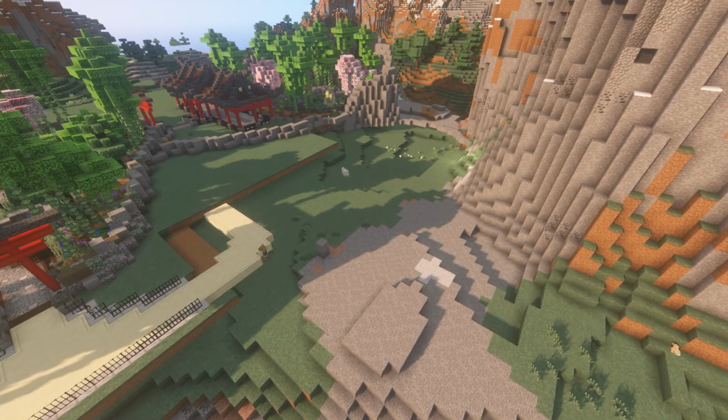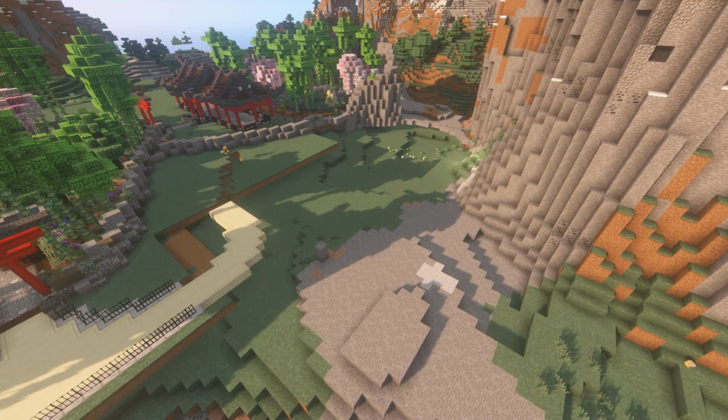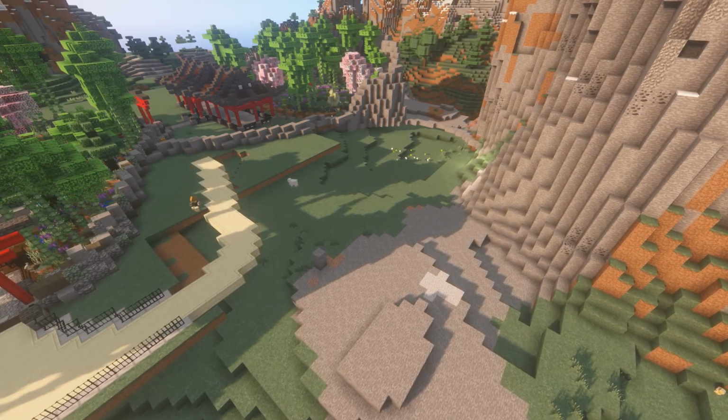Today we are building the Gharial exhibit in the zoo. And I am really happy with how this turned out overall. I think it was a very cool little exhibit, had a lot of fun making it, and yeah, a good way to round off at least this small part of our Asiatic section of the zoo.